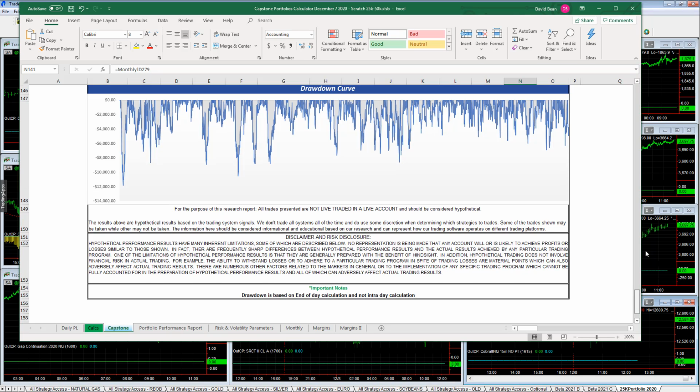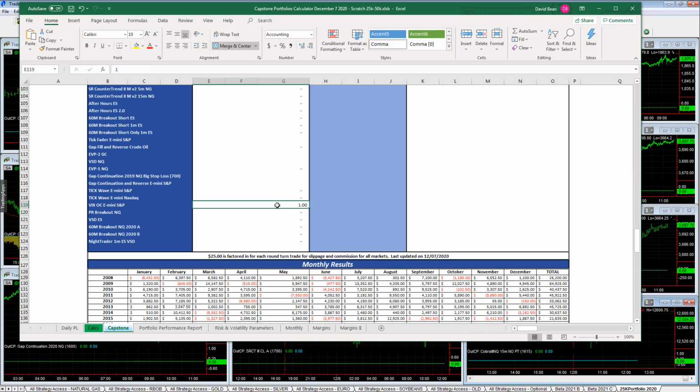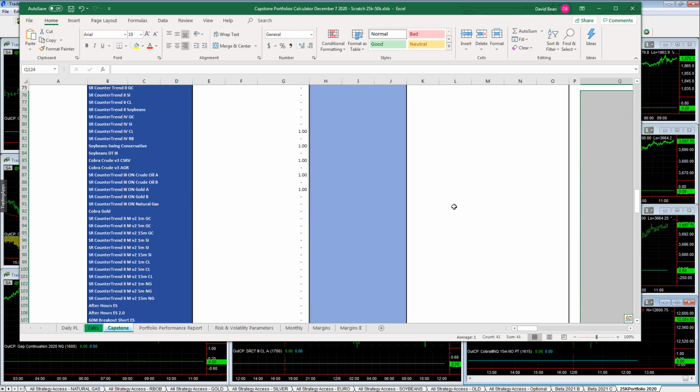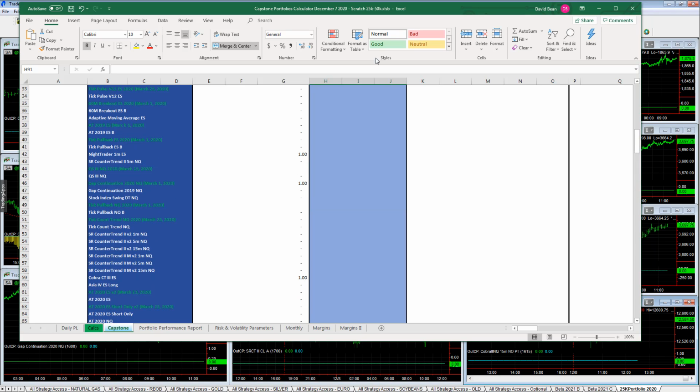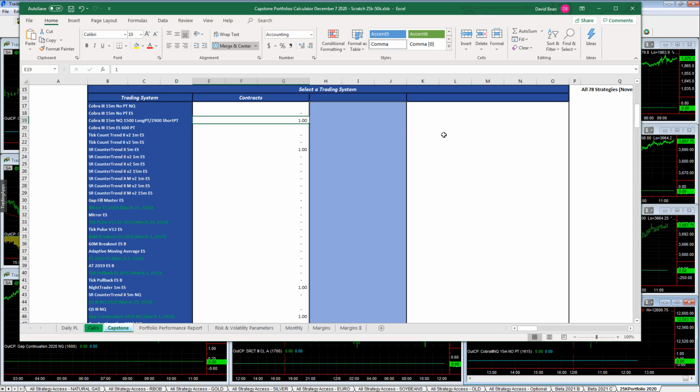Let's look at the drawdown curve once again with Cobra 3. Let's take the VIX OC off. VIX on close actually gets into the session open, the next session. And then let's go in here. Let me save this as a scratch file. You can do that with the portfolio calculators to change it. Save it as something else, and then play with these numbers.